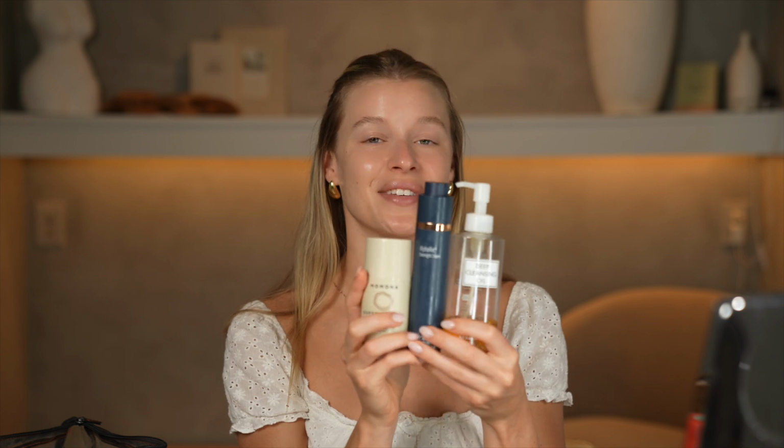I hope that this really helped simplify your routine, and just remember that the most important thing to do is an oil cleanser, a retinol or tretinoin, and your moisturizer. So in a perfect night, this is all I use.